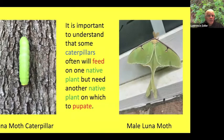It's important to understand that some caterpillars often will feed on one native plant, but need another native plant on which to pupate. I saw this Luna moth caterpillar on one of my maple trees crawling down. And months later, I saw a male Luna moth land on the side of my house. And I'd like to think that that was the caterpillar that became the moth. But they eat one thing and they develop a chrysalis on another.